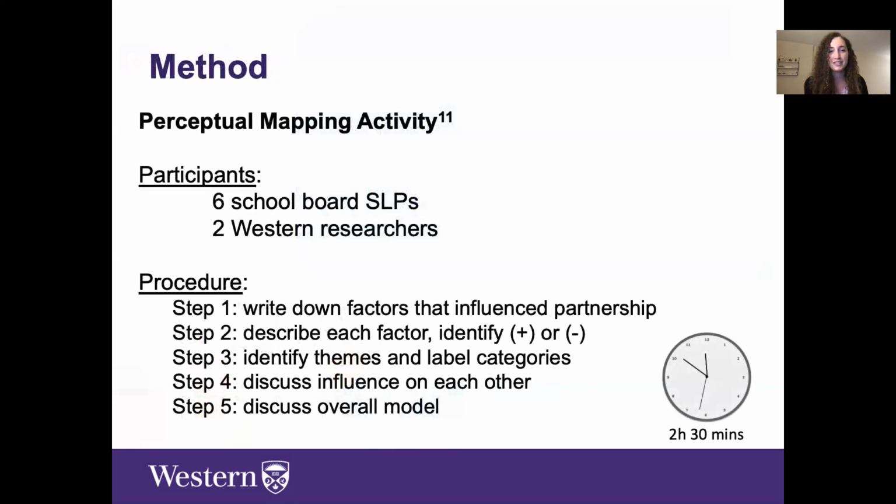We took two approaches to collect this qualitative data. The first was a perceptual mapping activity where we had 6 SLPs from the school board and myself and Lisa Archibald, who was the PI of the project, and we all participated in this activity. The goal of the activity was to identify facilitators and barriers in the partnership, and then to engage in a discussion of how each of these factors influenced one another. The steps of the activity are listed on the slide. You can go back and read those later if you wish. This activity took 2 hours and 30 minutes in total.